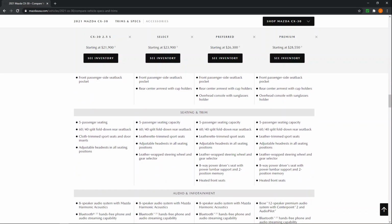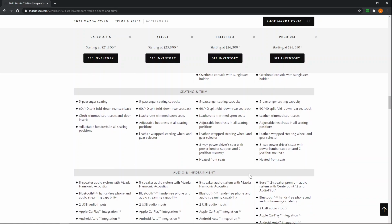Now, as far as seating and trim, again, we talk about interior and some luxury upscale features here. You're going to get cloth seats in the base model. That's pretty standard. You're going to get leatherette trim sport seats on the Select or the Preferred. Probably going to be fine for most people. It's not as luxurious per se as actual leather trim seats like you get in the Premium, but still not bad. I'd prefer the leatherette to the cloth. Generally just easier to clean and maintain than cloth in my opinion.